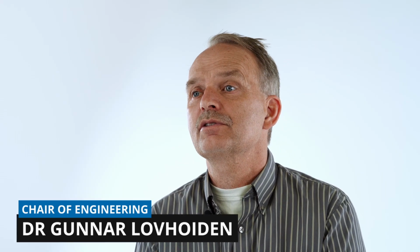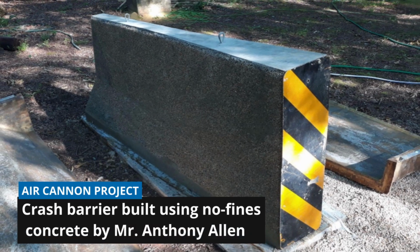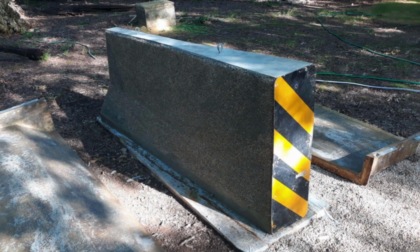My name is Gunnar Løviden. I am the chair of the School of Engineering and also the teacher for the senior design sequence. And an inventor came to Industry Lab with an idea for a new highway safety barrier. His idea was that if you built the barrier out of small hard rocks and you hold them together just as loose as possible, when something hits the barrier, instead of the barrier moving, it would shoot out rocks at the back, like the Newton's cradle.